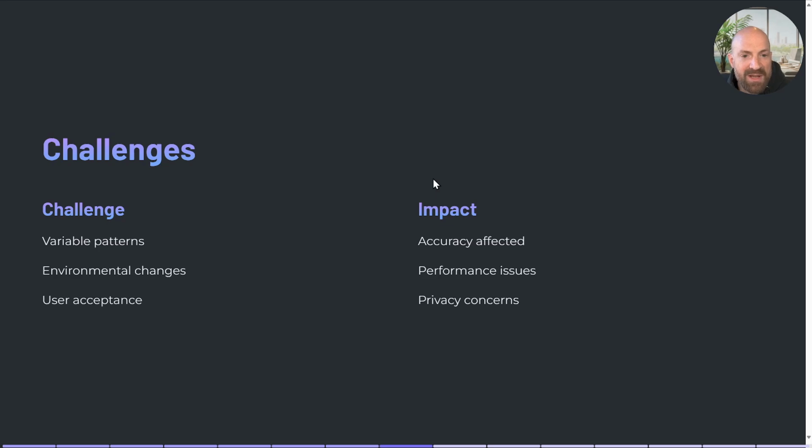There are, of course, some challenges. Different devices can produce varying results for the same user. Stress levels can impact behavioural patterns. Physical conditions such as illness or injury can also affect these patterns, as can the time of day.